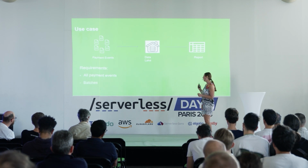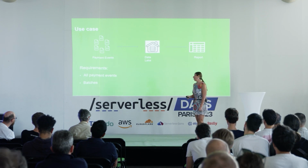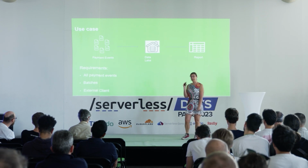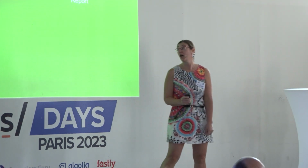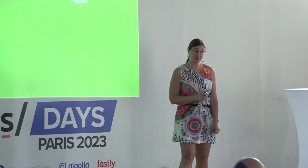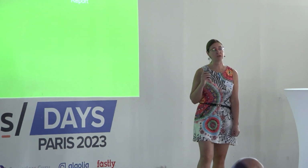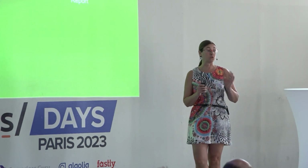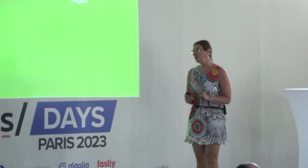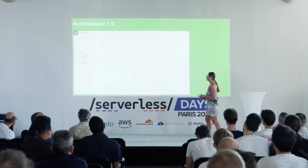So there's different types of payment events itself that we deal with them all. And then the data lake has the requirement to have the events sent to them in batches. And then the data lake is clearly not in our domain, so the data has to be exposed to an external client. For that, which is called Big Data Pipeline microservice, we did a couple of iterations because it was the first time we did something like that, so we wanted to make sure it worked and then add on. MVP type of concept. So this is how we built it.